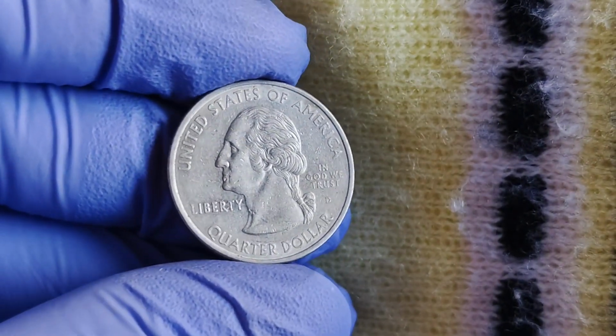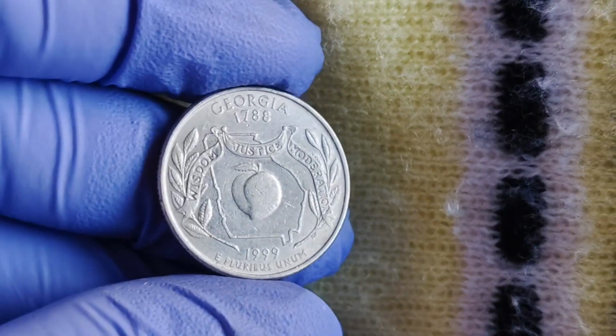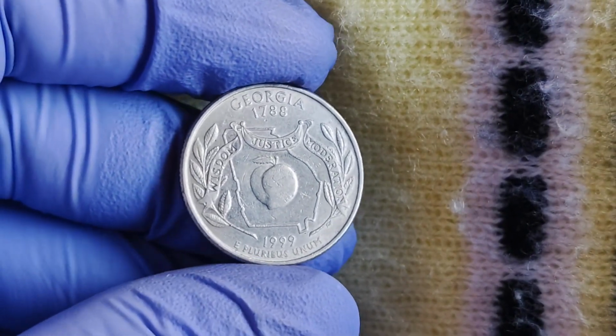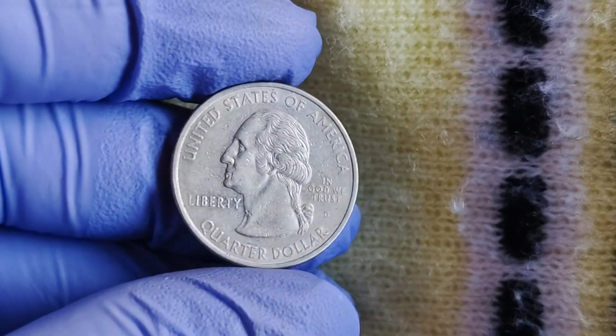But what he saw at the very last second made his heart stop, because this quarter wasn't just any Georgia quarter. It carried markings that shouldn't exist, a texture that didn't match the rest, and a flaw so rare, so profound, that coin experts still argue about how it slipped past the Mint in the first place. But what happened next stunned the entire coin world.